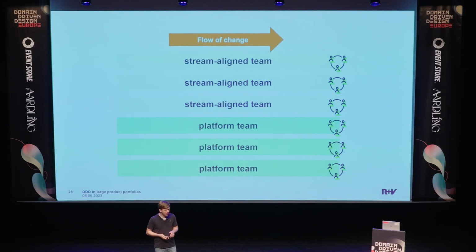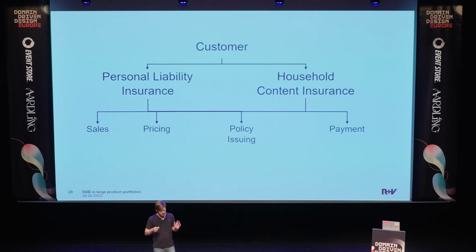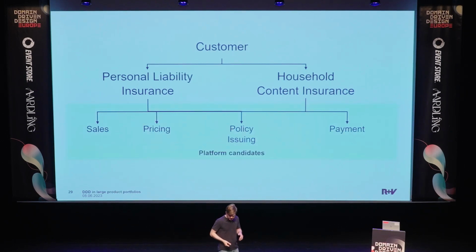So our idea was that we have our subdomains. We have the customer on top, we have the personal liability insurance, the household content insurance, and our somehow shared subdomains like sales, pricing, policy issuing, and payment. And we thought that these would be the perfect candidates for a platform.